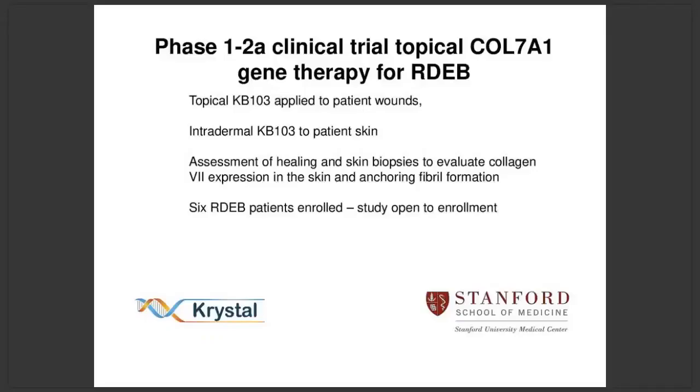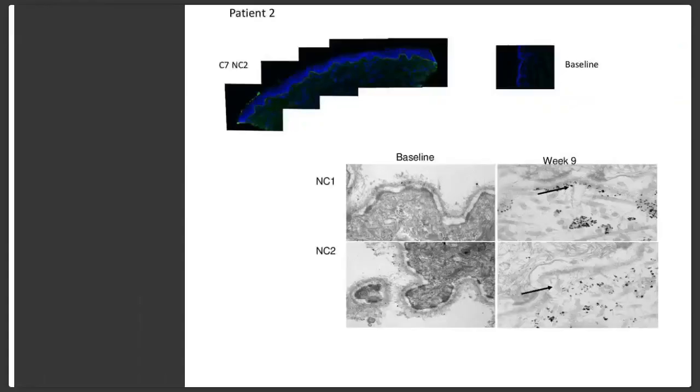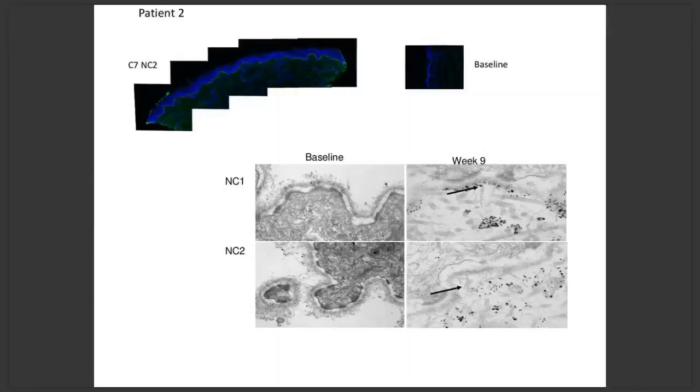And so just to show you some results, this is one patient here. You can see we took multiple fields of the skin, up in that upper left corner, that blue and green lit figure. Those are multiple shots of the skin that have been pasted together to show a nice long stretch. And you can see that collagen 7 green antibody is staining a nice continual line all the way across.